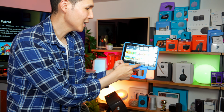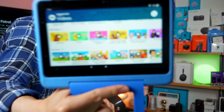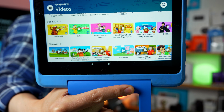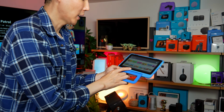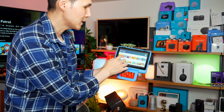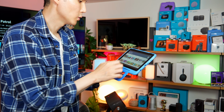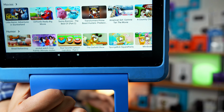You have PBS Kids. PBS Kids is a really big deal, guys, because if you want access to PBS Kids, you generally have to pay for it. And look, I got Daniel Tiger there, and that's free. I got Dinosaur Train. I even got movies. Look at the movies you get.